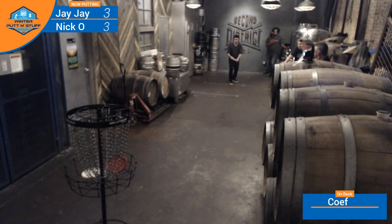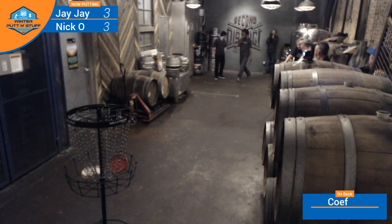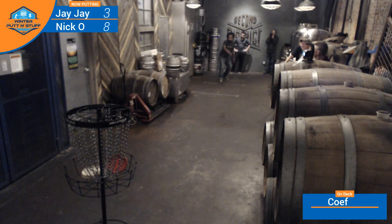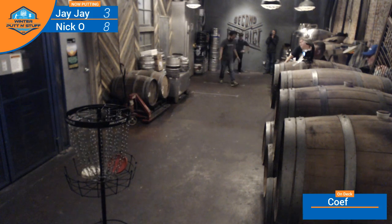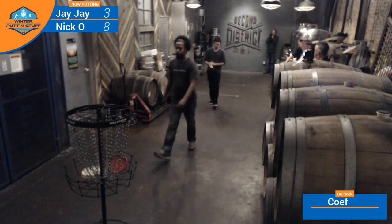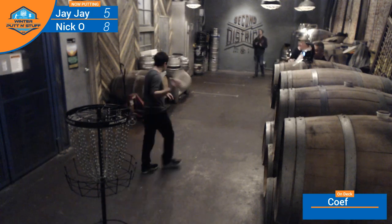These guys are putting together a good run of putts here. Every time I'm going to say one shot earlier for Nico here so he doesn't mess up. He sinks it. Nico sitting at 8. JJ. He knew it as soon as he released it, right out of the hand. It's not it for him.